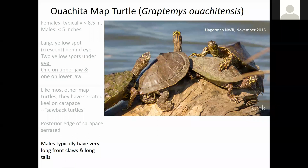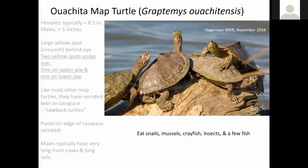For some reason, I see males basking at Hagerman way more often than females. It might be that the females are just more skittish. I don't know why. I do see females, but not nearly as often as males. So these eat a lot of mollusks, apparently. Apparently that's pretty common for map turtles: snails and mussels, and then some other invertebrates and even a few fish.